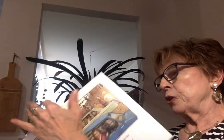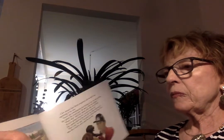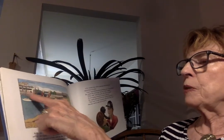So Martha's Island, because it's an island and you want to drive on over there, you have to take a ferry, a boat, and this is what the ferry boat looks like. It takes people and cars.